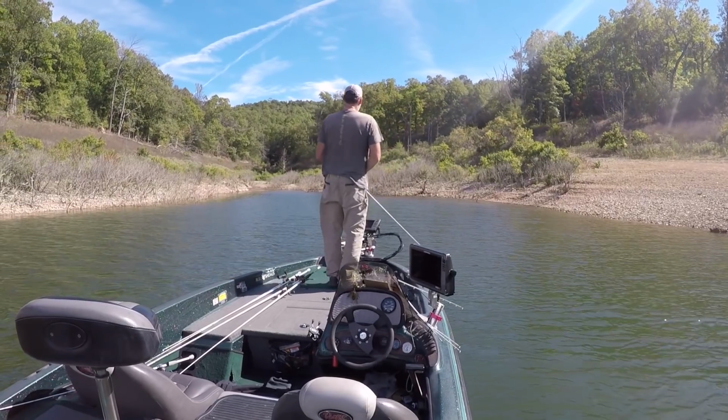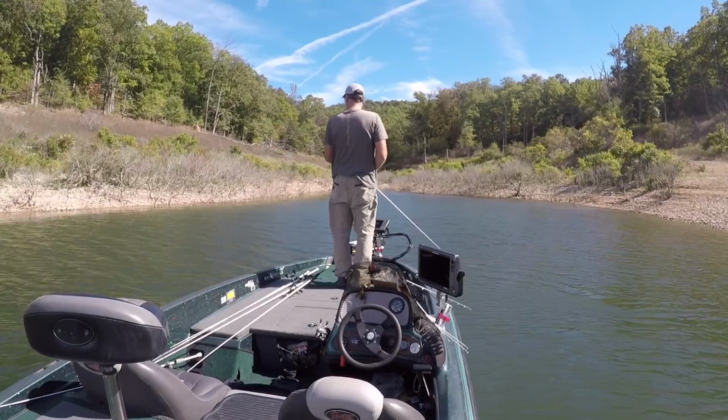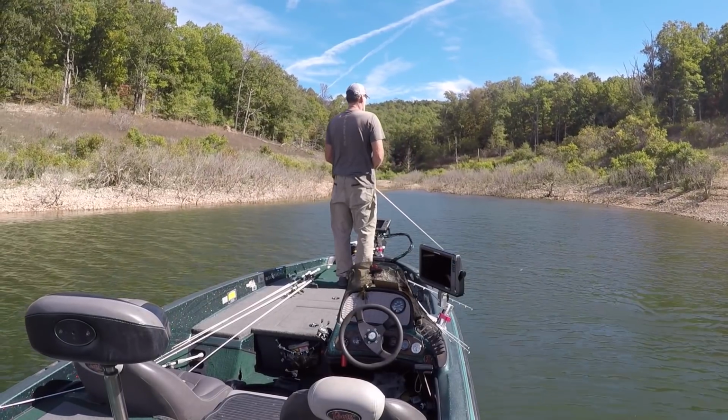Fall traditionally is a tough time of year for fishing. There's a lot of stuff going on underneath the water. The bait's moving, the temperature's dropping, the thermocline's coming up. That being said, to make things a little easier for you, I'll give you a couple tips on what works for me throughout the fall and go over some of the baits.